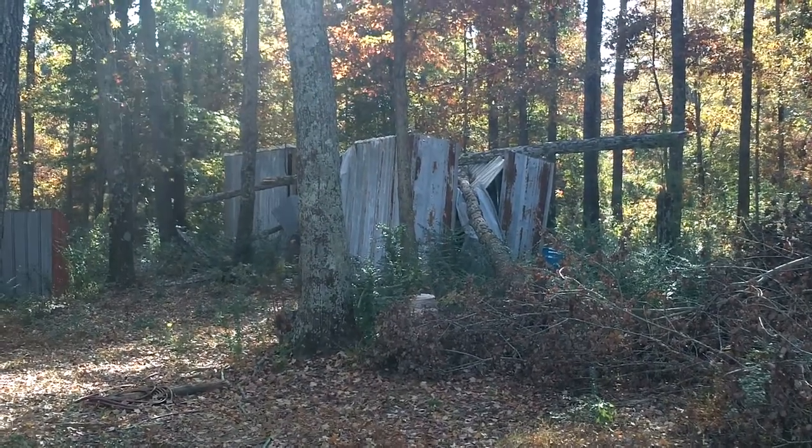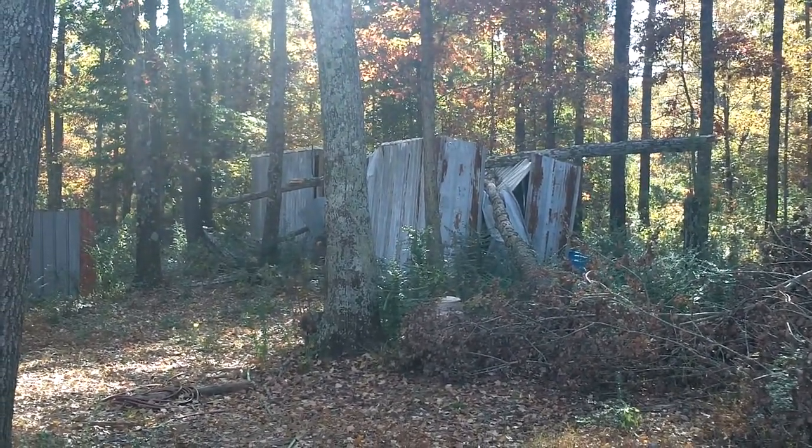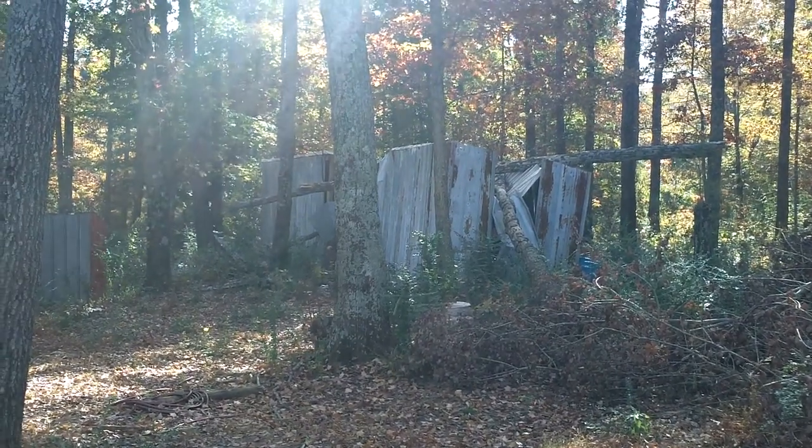Okay, I'm getting a little bit of glare from the sun. The sun's right behind the barn. I wanted to show you before I got out there good.